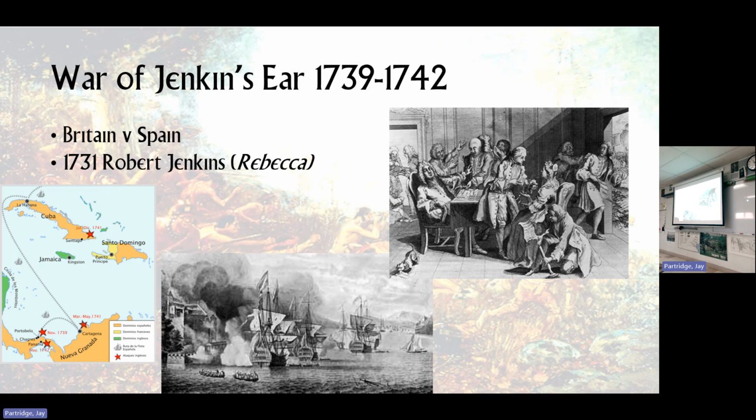But that ear, over the next 8 years, made it back to Parliament. Yeah, that's a plucky ear. That ear never gave up. That ear ended up in Parliament 8 years later.